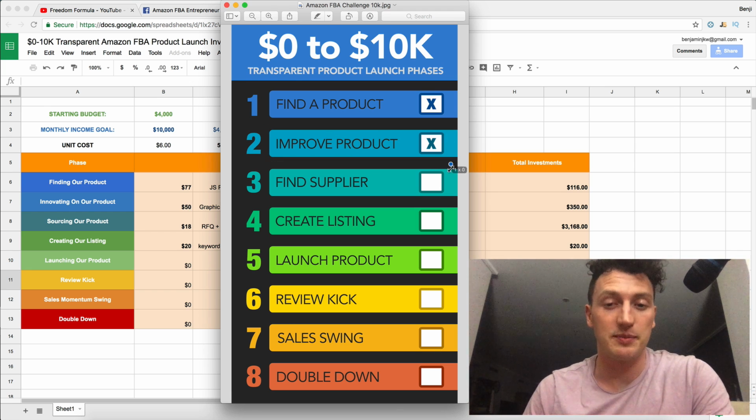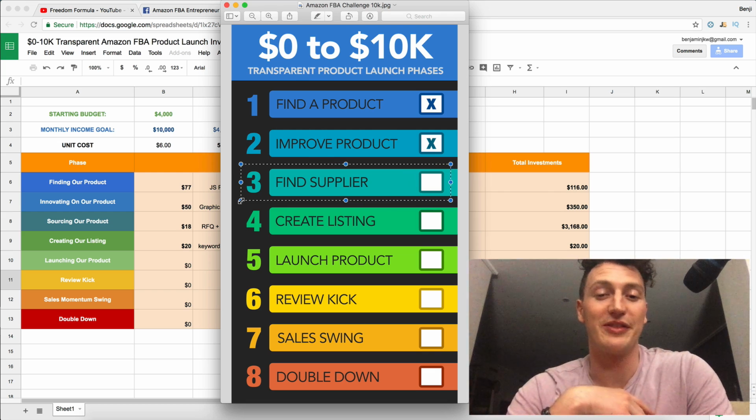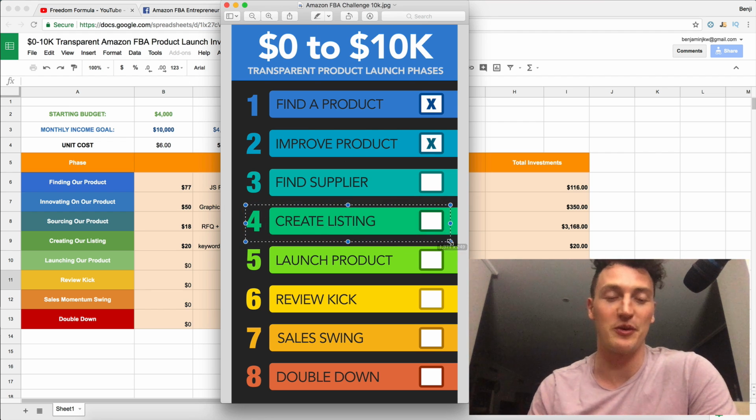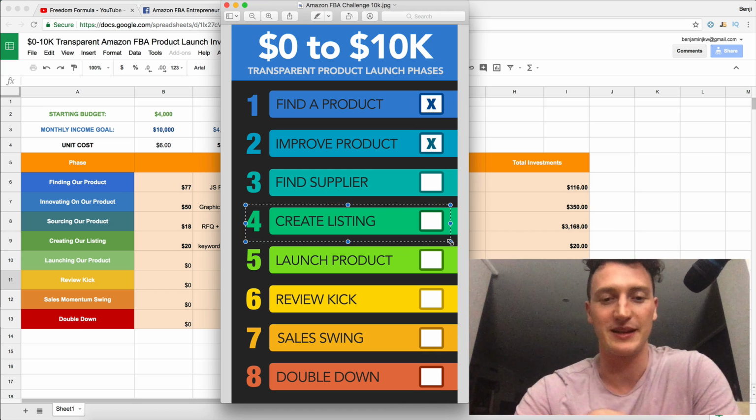And we have found a supplier using Alibaba, and we've been talking back and forth with them in order to get that thing sourced, and then we're going to ship it to Amazon, where we have a listing skeleton where we've put in 90% of the stuff that we want in our listing, but it's not yet 100% finalized. We'll be going back and doing that once we're in stock.